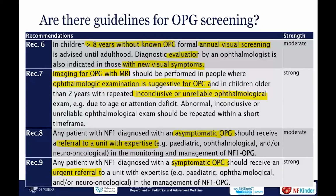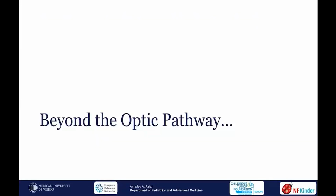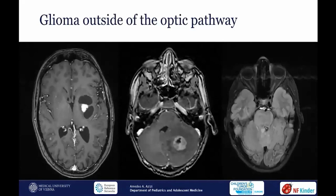Patients with asymptomatic optic pathway glioma should be referred to a unit with expertise. And if they have symptomatic optic pathway glioma, they should be urgently referred to decide on whether and how to treat those patients. So beyond the optic pathway, now we're talking about gliomas that occur outside of the optic pathway.